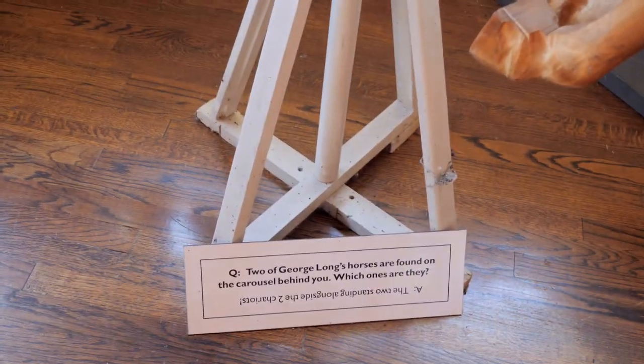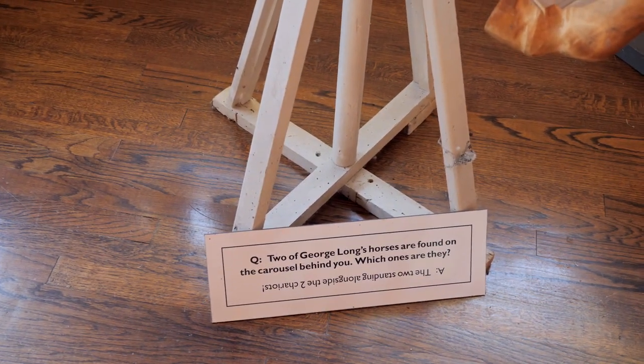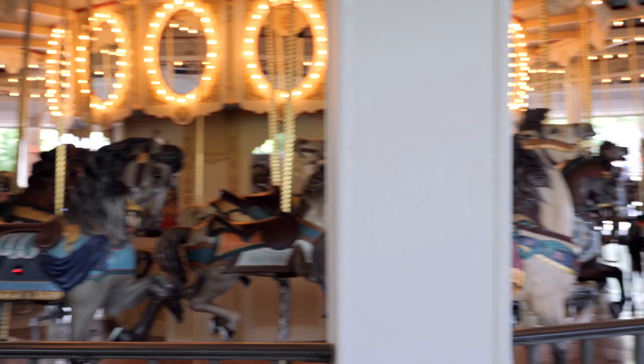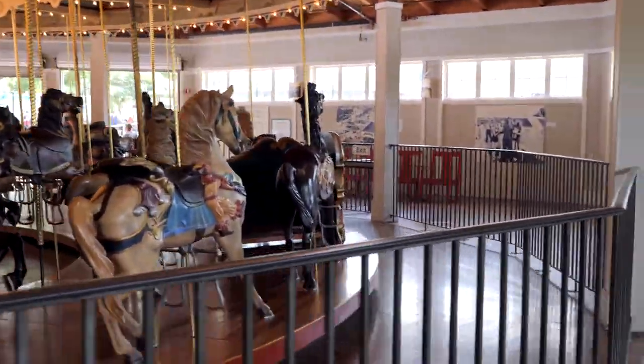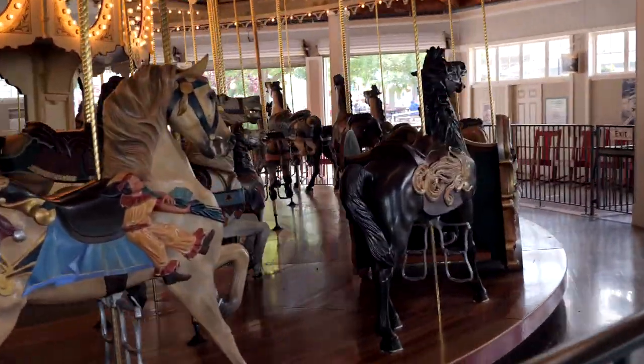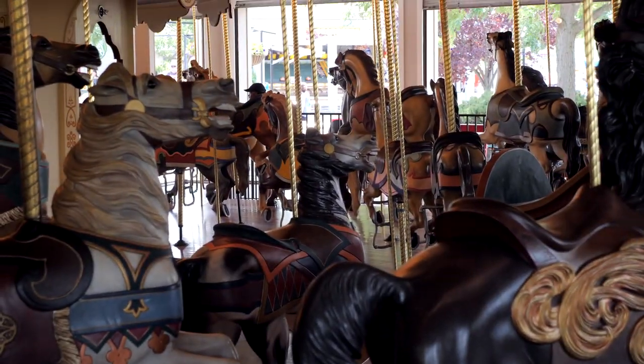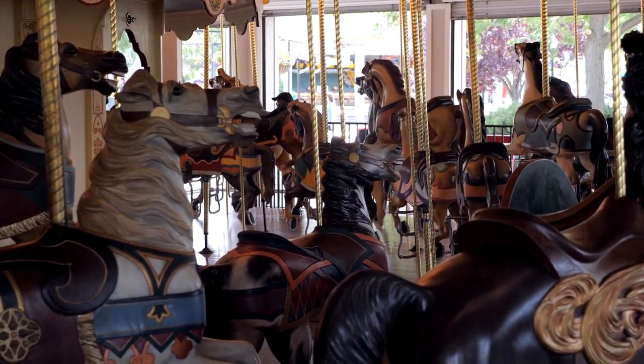Two of George Long's horses are found on the carousel behind you. Which ones are they? The two standing alongside the two chariots. Oh, I thought I was going to be lucky. Oh. Standing alongside the two chariots. So I guess that means one of these, this guy. And then there's one on the opposite side.